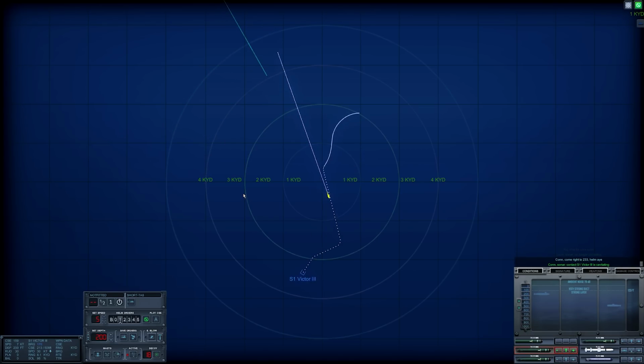Come right to 233, helm. Yeah, it looks like ours hasn't picked up the Victor either, because the Victor's changed depth so much. So I get a second torpedo out.